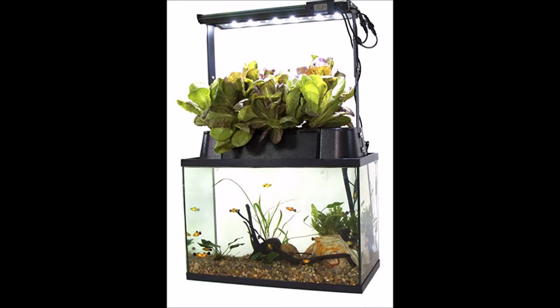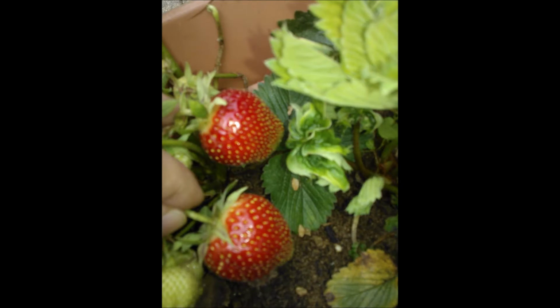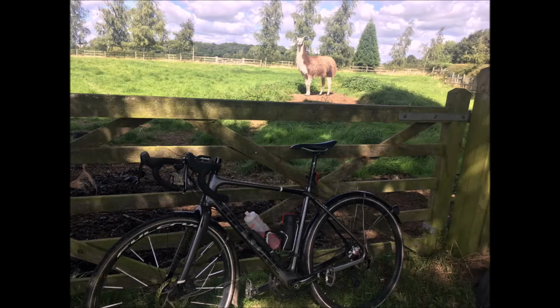So there's this continuous flow of water from the fish tank, which is dirty for the fish, to the plants, which is good quality water for the plants, and then it goes back to the fish in a clean state. So the advantages of aquaponics are twofold. As I said earlier, it does not require soil because the plant roots are directly in the water. And secondly, the plants do not require regular watering.